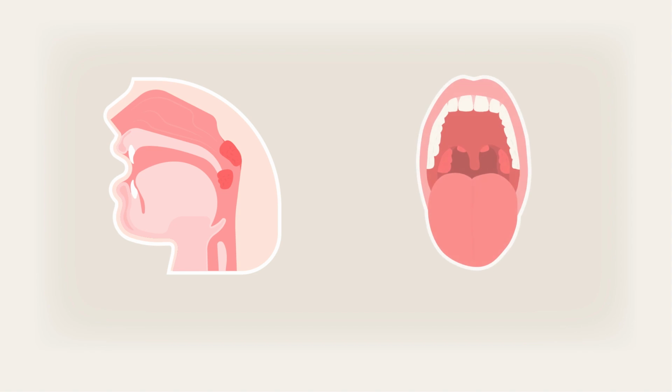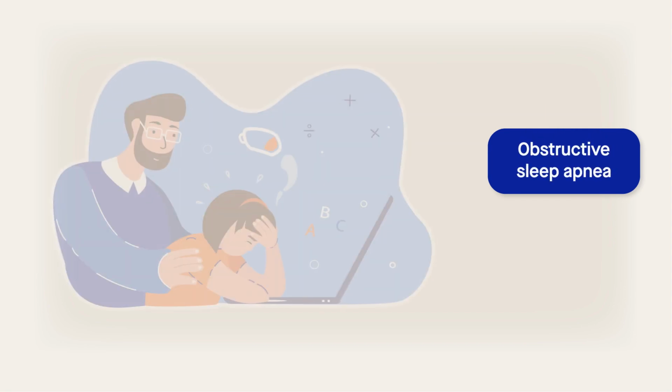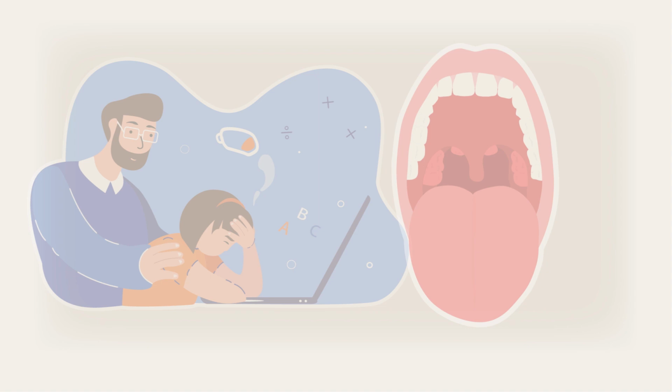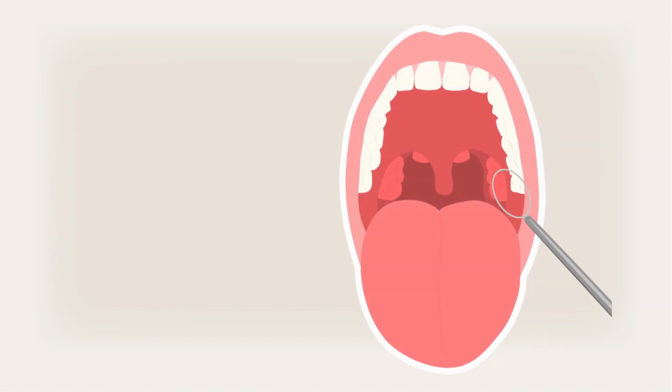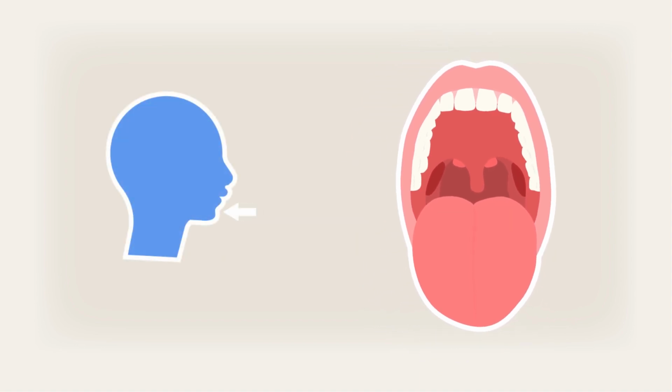Enlarged adenoids and tonsils in children often lead to breathing problems. This includes obstructive sleep apnea, which is linked to, among other things, poor school performance and learning difficulties. While removal of the tonsils is currently the first-line treatment, respiratory issues often reappear, especially in children with dentofacial deformities.